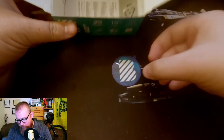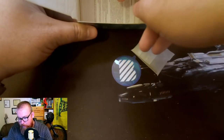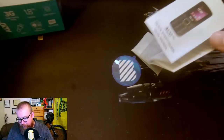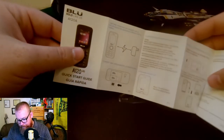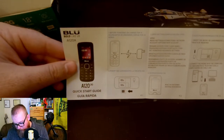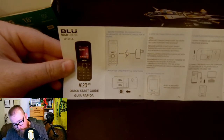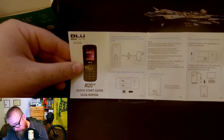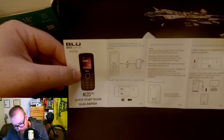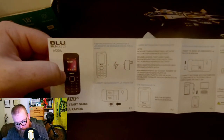Oh, looks like they gave us a little BLU sticker. Here is the battery. And then some FCC information and, this could be important later on, the quick start guide. Let's see. Before powering on, charge 24 hours. No. Let's see. Number two, insert SIM card. Hopefully it takes the micro SIM GPRS setting information. Hopefully that will all go pretty easy.